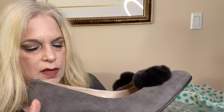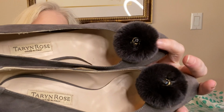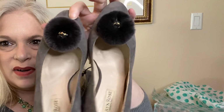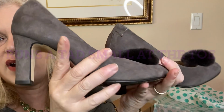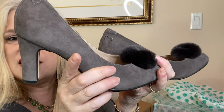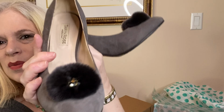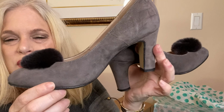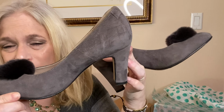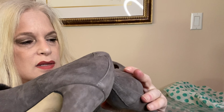I love shoes with little fur balls on them. These are from Taryn Rose. Not terribly expensive, but they're beautiful and they're my size. They're 37 and a half. They've got the thicker heel. They're grade suede, and this is like a 2-inch heel. It's a perfect heel. You can wear this with the skirt, with jeans, with leggings, or with the most beautiful high-end dress or skirt suit. These are made in Italy.